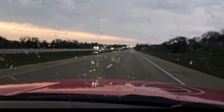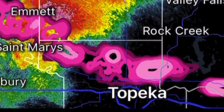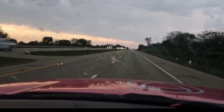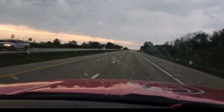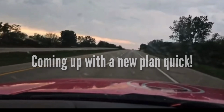But the problem we have right now is these two cells, this tornadic cell over Topeka and this cell just to the north that I was trying to punch the core for. This cell's rain shaft just crossed the highway, so I can't go north. There's a tiny little gap between the two storms, so if the rain shafts merge, I won't be able to see either tornado. So I'm heading south, and we're going to come up with a plan B.